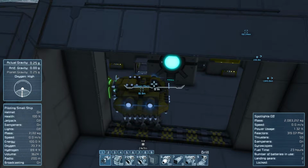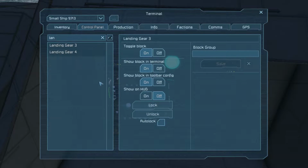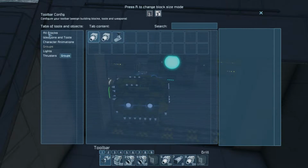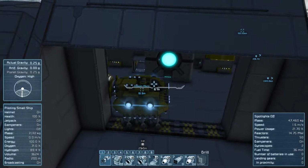I'm going to unlock, turn off, so that... Oh, stupid landing gears. Why do landing gears auto-lock? Just call them locks. Or anchors is probably a better term. But okay, so G, groups. I'm going to use that. Switch lock. Okay.